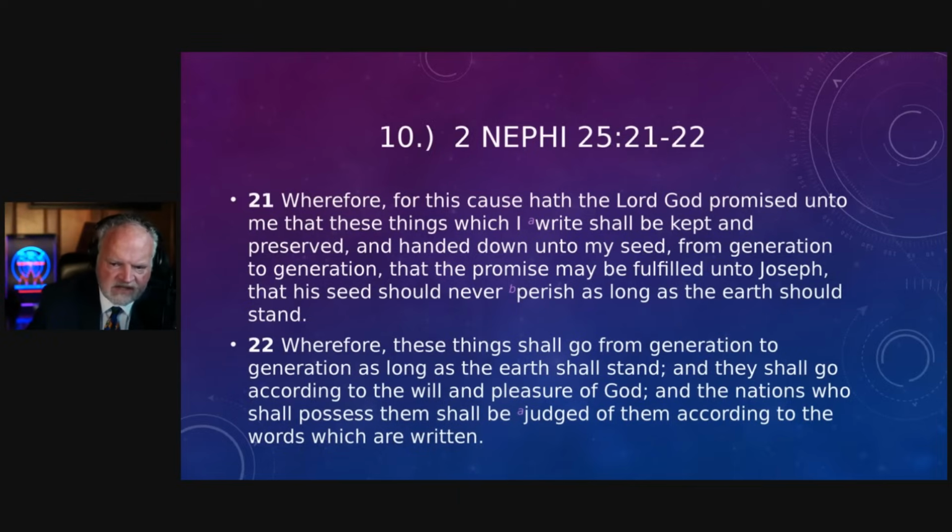Wherefore, for this cause, hath the Lord God promised unto me that these things which I write shall be kept and preserved and handed down unto my seed from generation to generation, that the promise may be fulfilled unto Joseph, that his seed should never perish as long as the earth should stand. And that's Joseph from Egypt. Wherefore these things shall go from generation to generation as long as the earth shall stand, and they shall go according to the will and pleasure of God. And the nations who shall possess them shall be judged of them according to the words which are written.